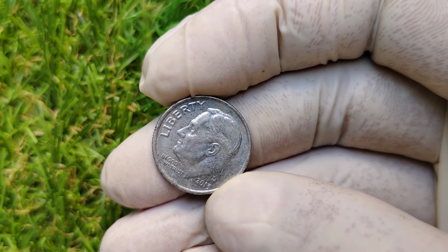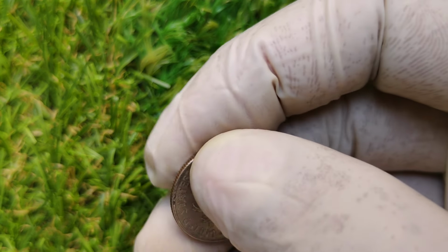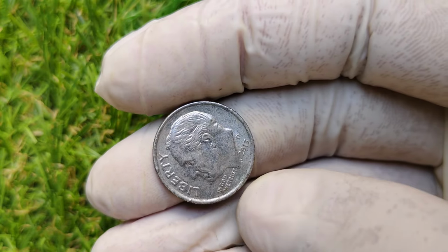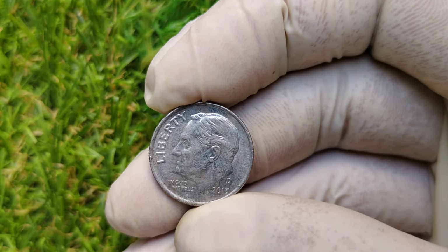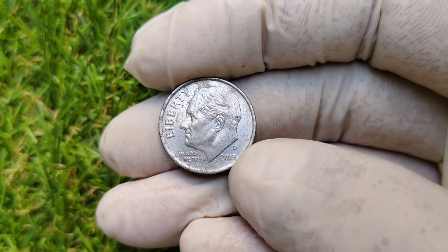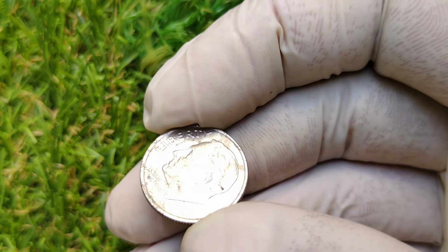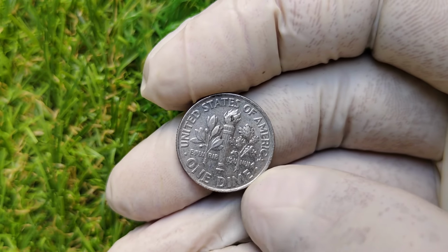There are also die cracks, a common but sometimes valuable variety. As dies wear down from prolonged use, they can develop cracks that transfer onto the coin's surface as raised lines. While small cracks may not carry much value, larger and more dramatic die breaks, often called cuds, can greatly increase a modern dime's desirability. Cuds occur when a piece of the die breaks away entirely, leaving an unstruck blob of metal on the coin's rim or design. These are especially popular with error collectors, and 2013D examples with full cuds have appeared in auctions with strong bidding.